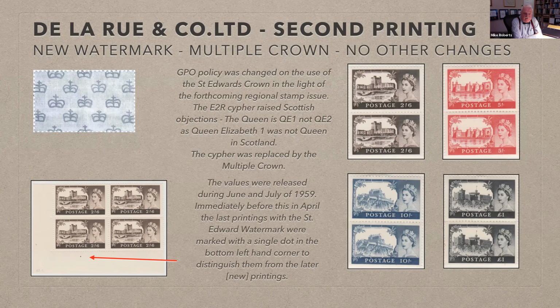And the values there were released during June and July of 1959. But importantly, immediately before this, the post office wanted the clerks to know which stock to use first. So the 2 and 6 value only was marked with a single dot under the left-hand stamp. The idea being that that would distinguish them from the later new printings, and they would use those first.